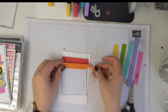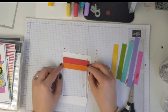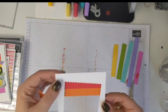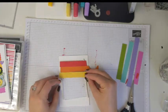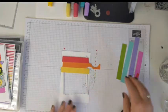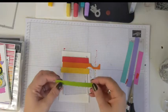Okay, now this piece I don't think is going to be long enough. Oh no, it's just long enough. So we're butting these up against each other like so, so you don't see any light underneath. Okay, and then just follow your pattern all the way down. So I guess in a way this is another way that you can add stripes to your cards.